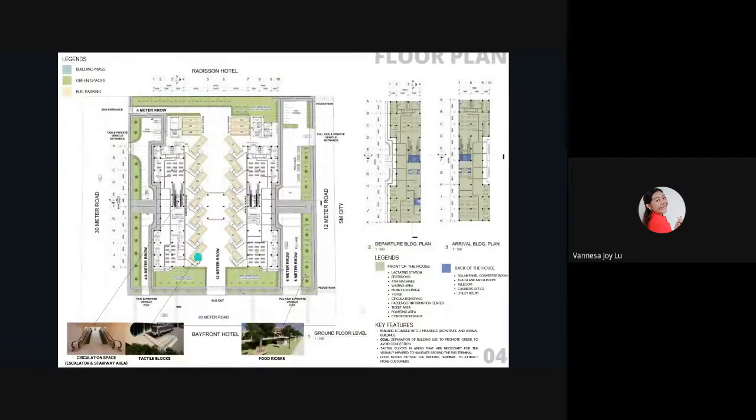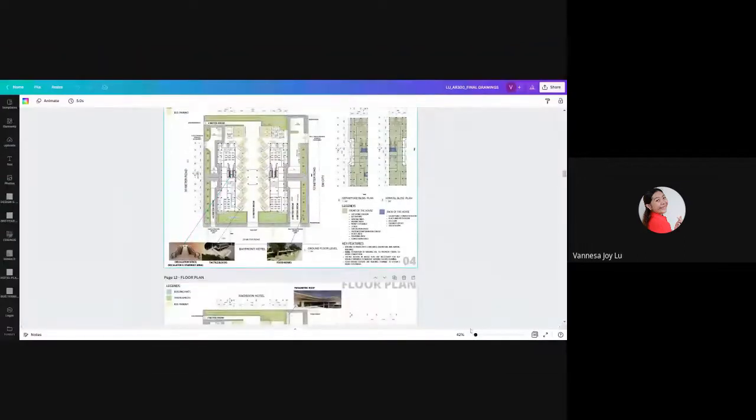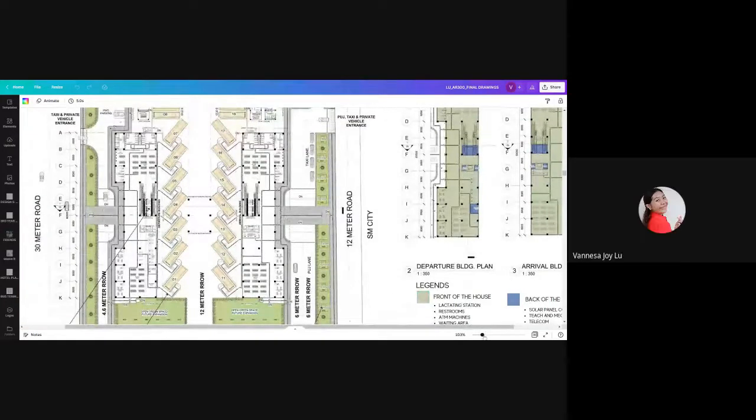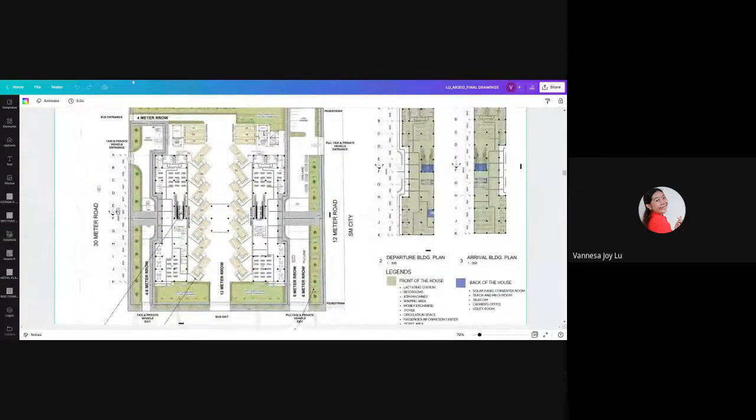Okay, so for my floor plan, let's zoom. Okay. Wait, I can't zoom in. Oh my gosh, so sorry. Should I just open a PDF instead, sir? Is it okay? Okay, yeah, it's fine. Oh, wait, sir, I'm so sorry.